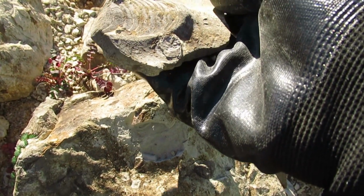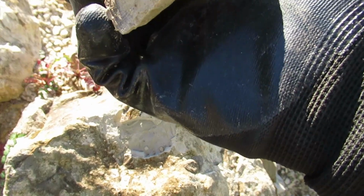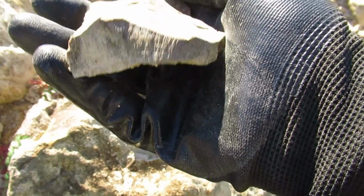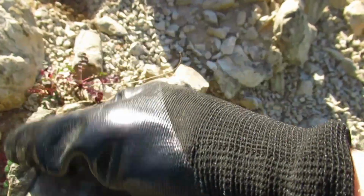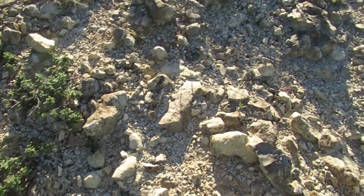So this is not a trilobite. I guess this is part of a shell. Now that I'm looking, this is some sort of a shell. So this is coming along with me as well. Quite unusual stuff that we have in here.